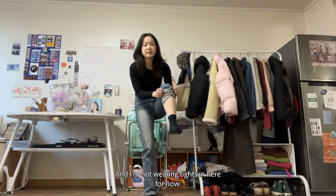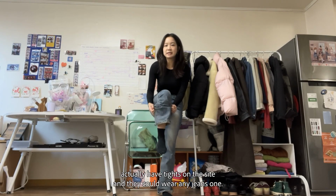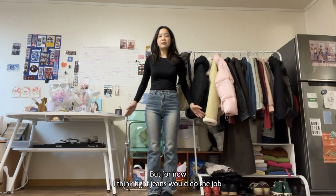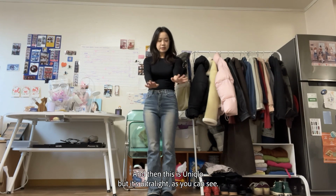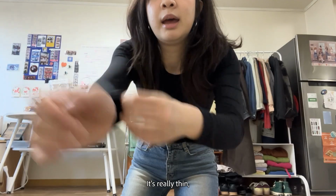And I'm not wearing tights in here for now. If it's below negative 3, then just wear an extra layer of tights inside and then you can wear any jeans you want, but for now I think tight jeans would do the job. And then this is Uniqlo, but it's ultra light. As you can see, it's really thin. But it really does the job.